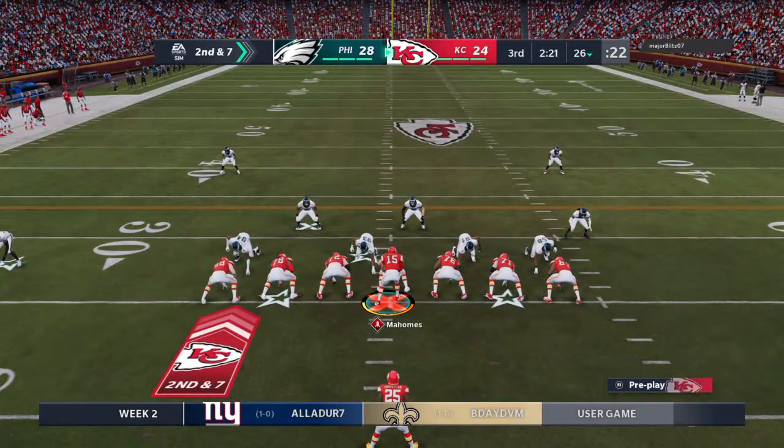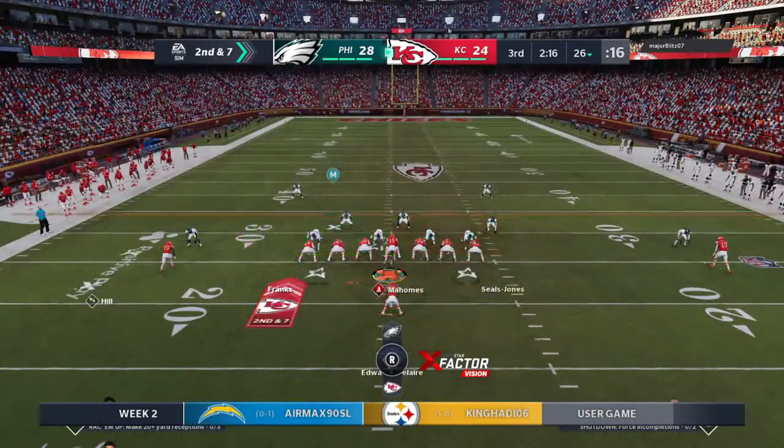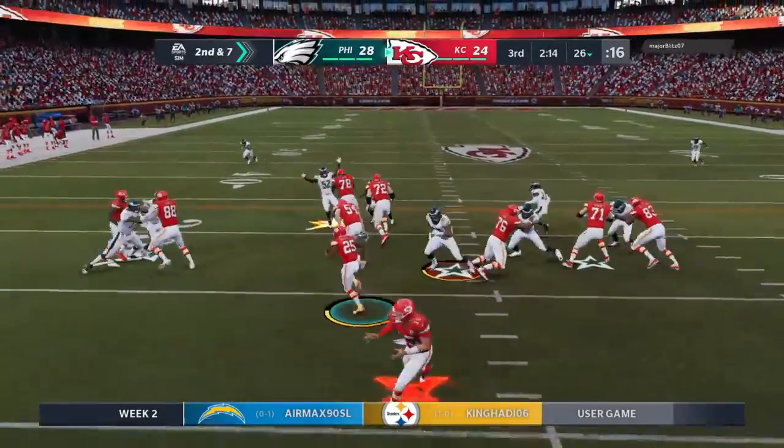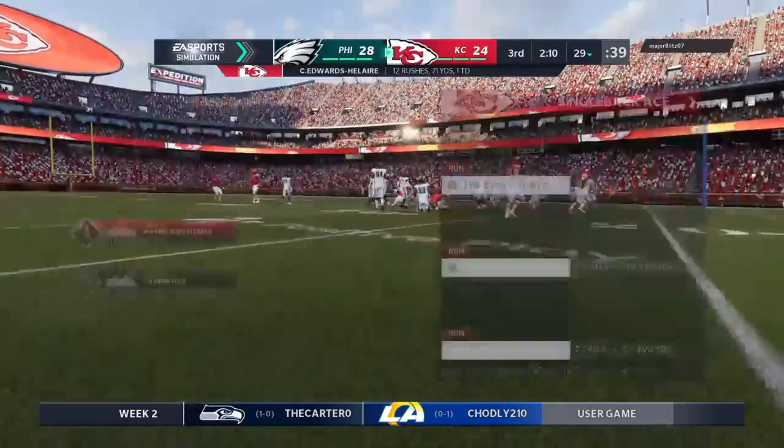Ball at the 26, 2nd and 7. No, check that. We're on Mike 52 right here. They'll run. It's Edwards-Helaire. He takes this for 3 to the 29.